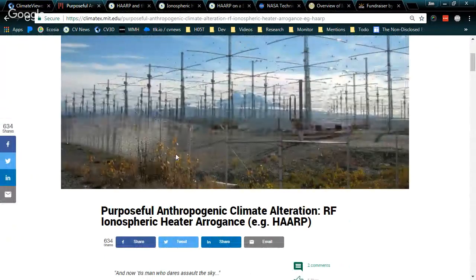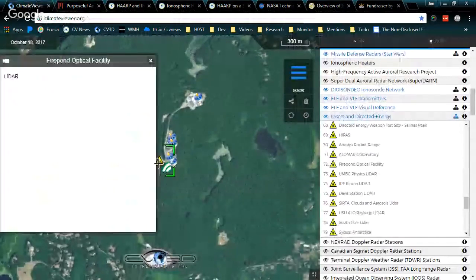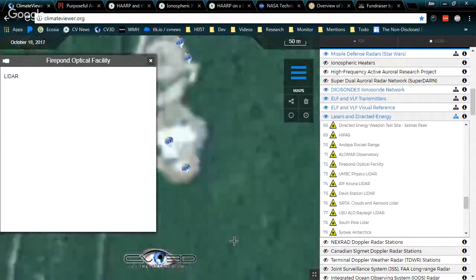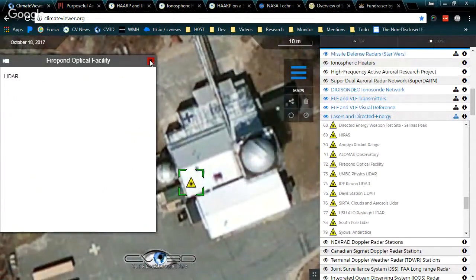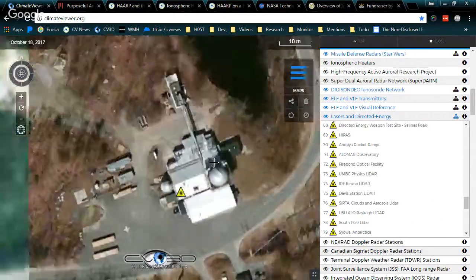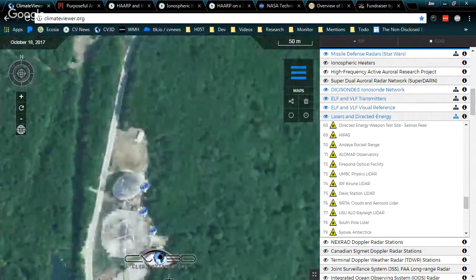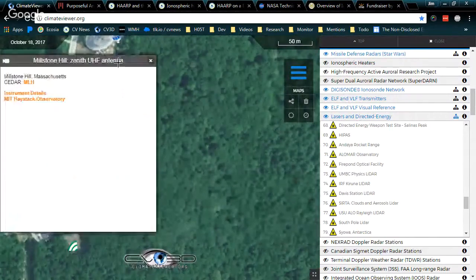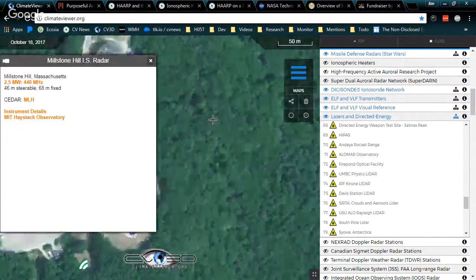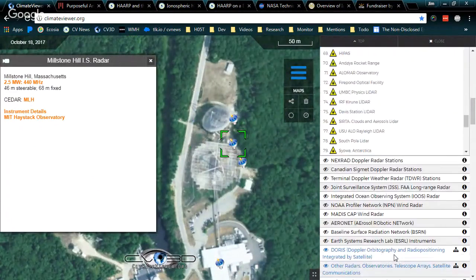Sharing my beautiful HAARP article. Thank you, Dr. Rick Shankman, again. At that MIT is a thing called the Fire Pond Optical Facility, and it's a laser installation as well. And it's right here. Fire Pond Optical Facility. Interesting. So MIT playing with lasers in the woods, along with a whole bunch of other large incoherent scatter radars, UHF antenna radars, and all that kind of stuff. This is the Millstone Hill Incoherent Scatter Radar. These are all in this section at the bottom.